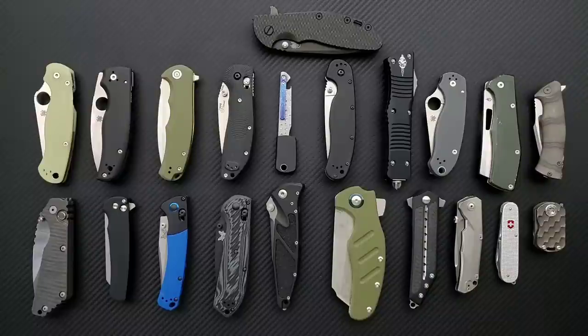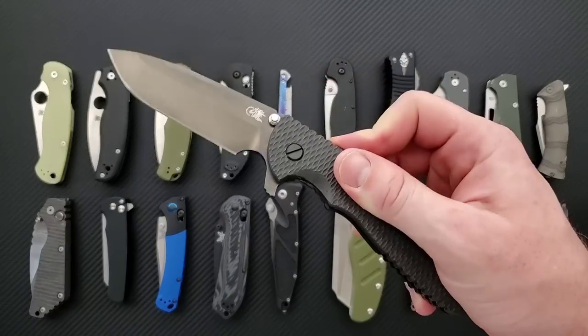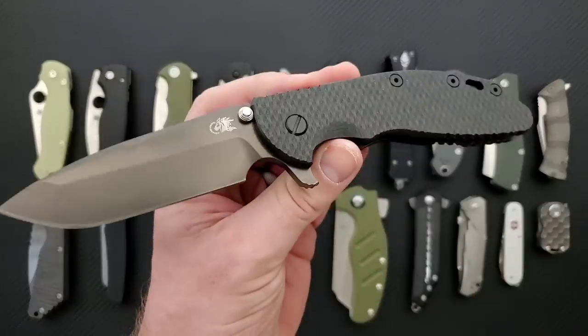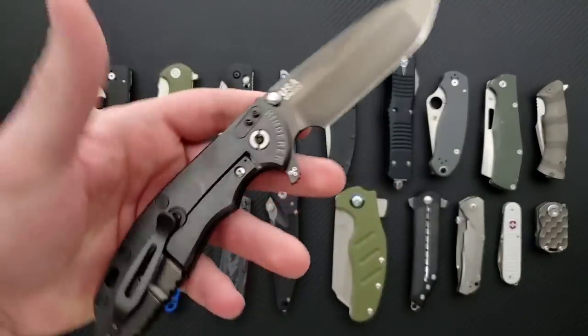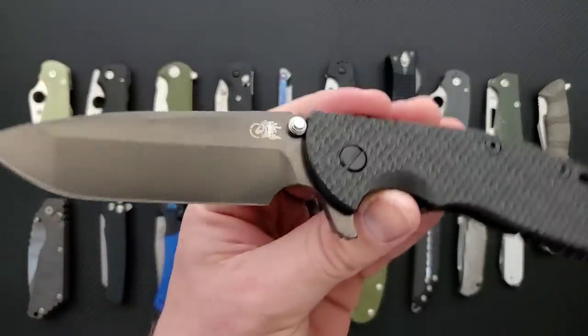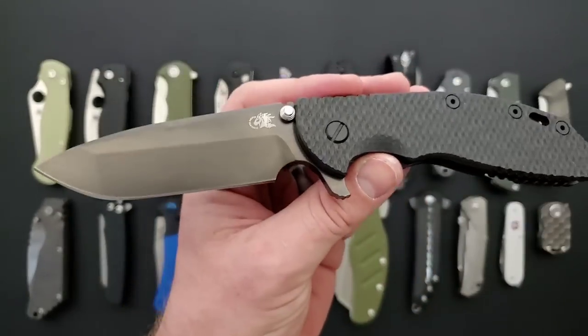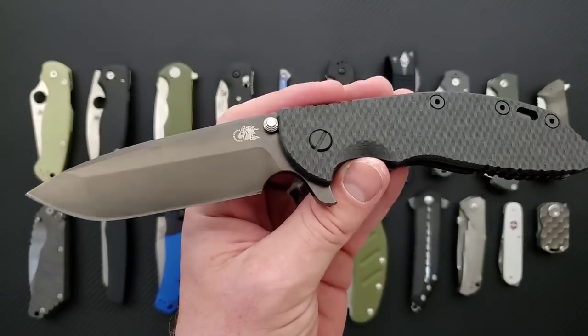Last but not least, the one knife that I do not use, and many of you know this knife to be, the Dark Horse. This is the Hinderer XM24 Dark Horse, as I have named it. Why? Because it is stonewashed black DLC, and the Hinderer logo is a horse. So why don't I use this knife?